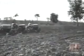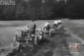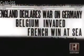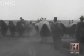The other was the internal combustion engine. Tractors were starting to be used in the 1920s. Farmers could now plow 50 acres of land in a day rather than 3 that they were doing with horses. The Great War created an enormous demand for wheat in 1914, and prices skyrocketed.